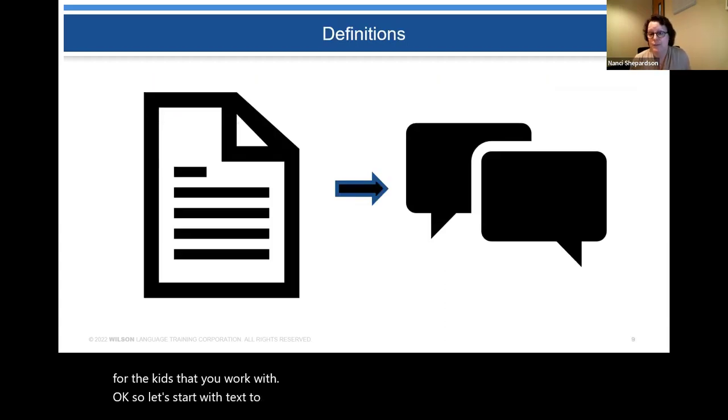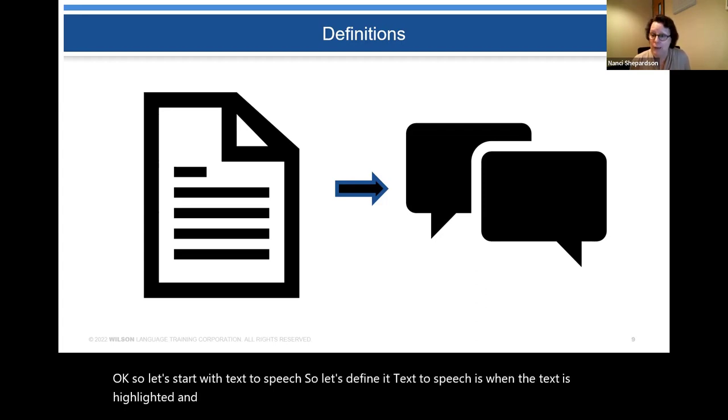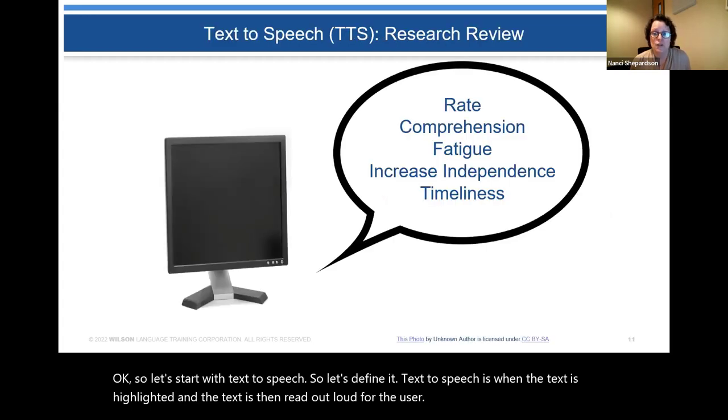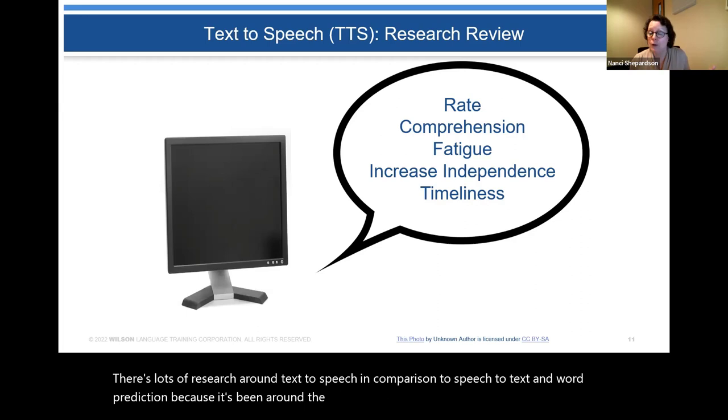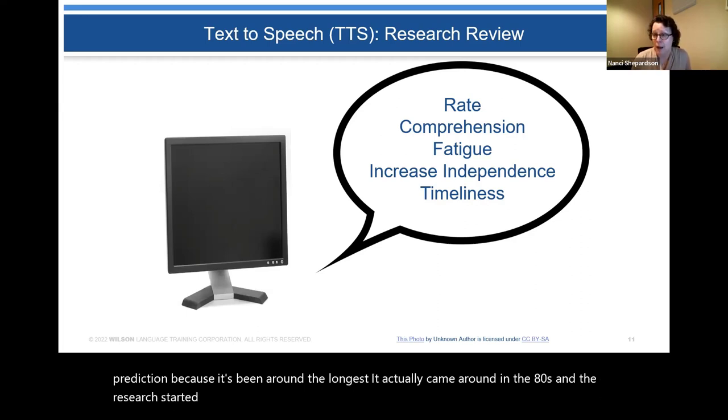Let's define it. Text-to-speech is when the text is highlighted and the text is then read out loud for the user. Now, there's lots of research around text-to-speech in comparison to speech-to-text and word prediction because it's been around the longest. It actually came around in the 80s, and the research started to come out kind of mid-90s.